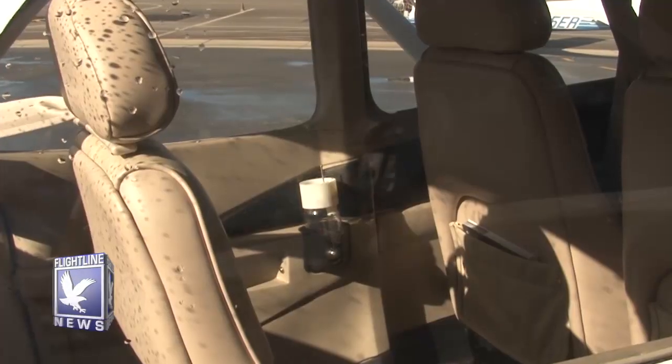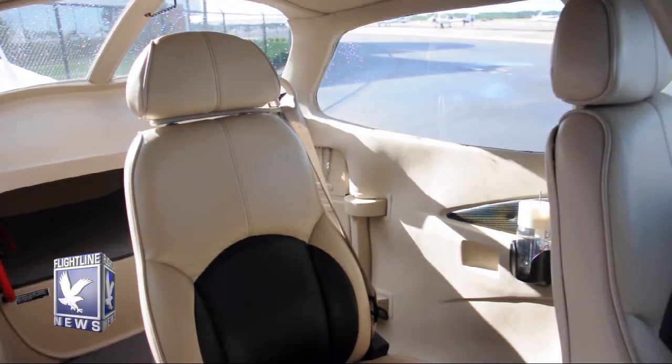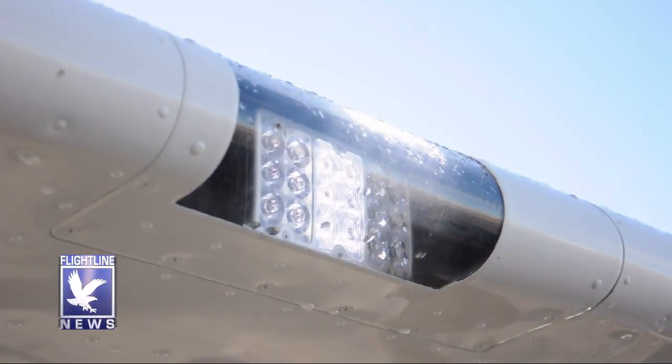One cool feature is a different back seat. There's only one seat in the middle that will provide a better view for observers to see what's going on in the front of the airplane. There'll be one seat in the middle, and that is really good for observing. So it's between the two front seats, and you're able to see everything that's going on on the flight deck. The new Cessna also features LED landing lights on each wing.